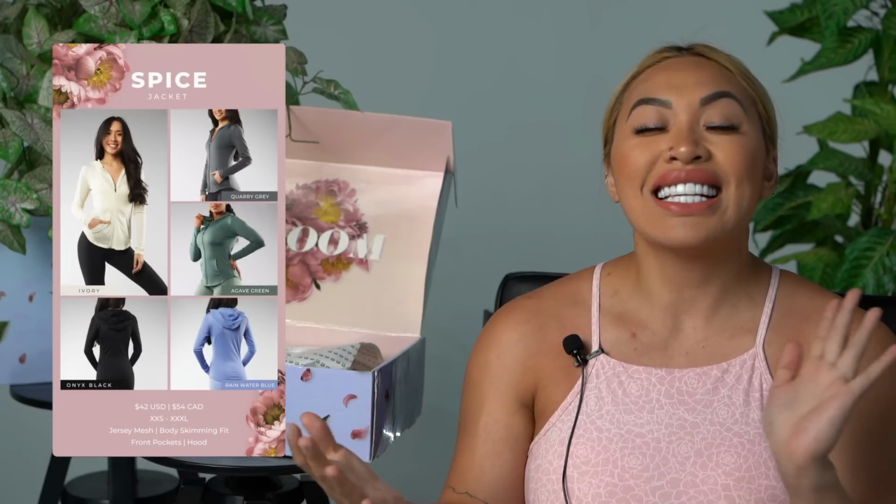Speaking of mesh, you guys might recognize this one here, which is the Spice Jacket. The Spice Jacket we have seen before in some previous launches, and I always love this jacket. I personally love the crop version of this jacket the most, but overall the jacket itself is a great piece to just throw on for something that's super breathable, super light, nothing too heavy or thick. I like to personally wear it over my sports bras going into the gym, and then it's light enough to kind of tie on my waist.